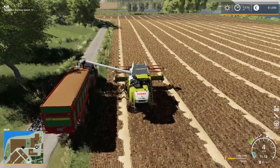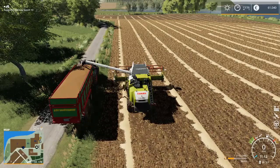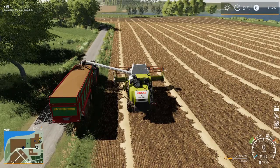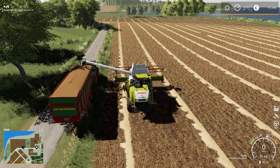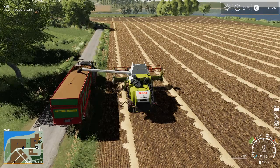Okay, last of the barley. That's it. That's all, no more. This whole field is done. And I hope it's going to be like 500 liters or something left in this thing. No, we got it all. Very good. Very nice indeed.